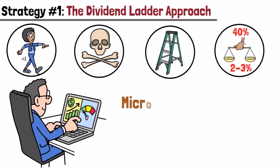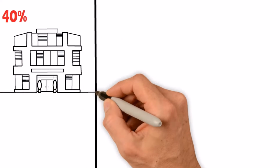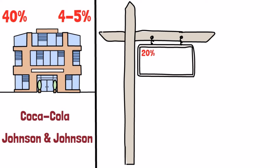These are companies like Microsoft, Apple, or Nike, businesses with strong fundamentals and consistent dividend growth. The next 40% goes to medium-yield established companies paying 4 to 5%, such as Coca-Cola or Johnson & Johnson. Finally, place the remaining 20% in high-yield investments offering 6% or more, such as select REITs or utility companies.